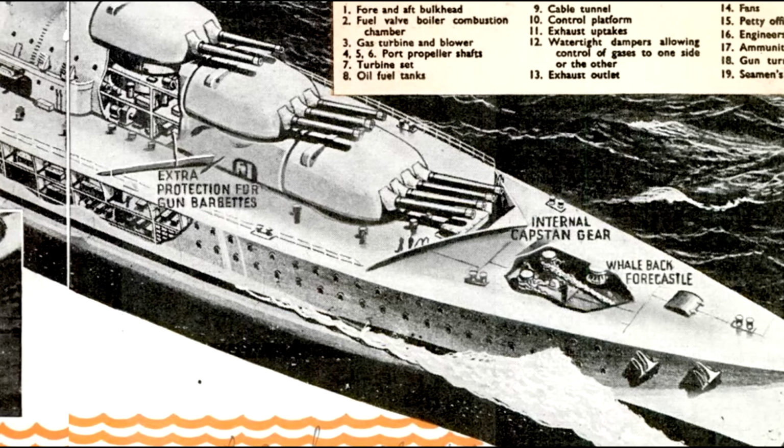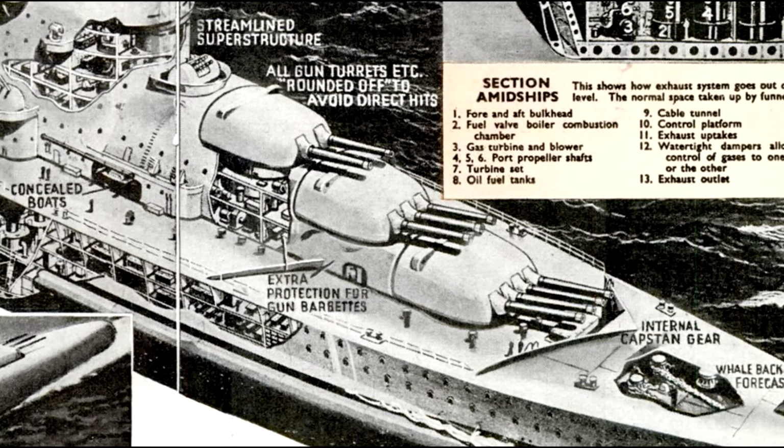And speaking of the main armament, let's move over to there. Now, we have, starting from the left, concealed boats. Take it or leave it, really. I mean, yes, having a concealed boat would make the boats somewhat less susceptible to shrapnel damage, assuming that the doors and the superstructure plating is at least shrapnel proof, so you need at least a half inch to an inch of steel. But it does actually have quite a number of complications.